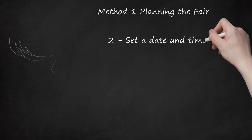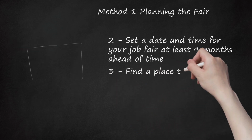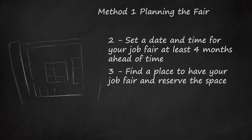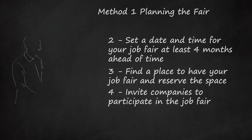2. Set a date and time for your job fair at least 4 months ahead of time. Detail a budget that includes money for the venue and advertising. 3. Find a place to have your job fair and reserve the space. Make a detailed diagram layout of the space and block out areas for company booths, registration tables, concessions, and so forth.